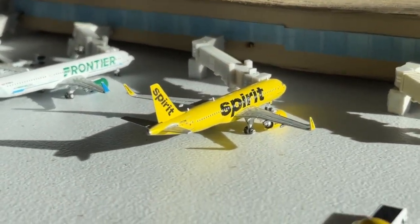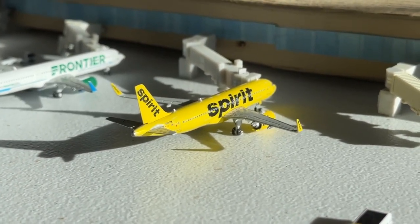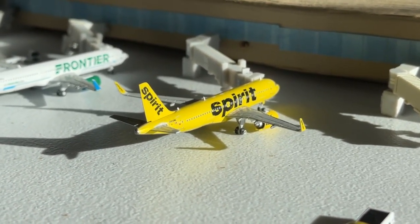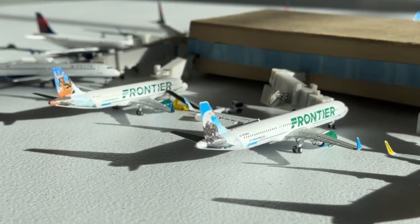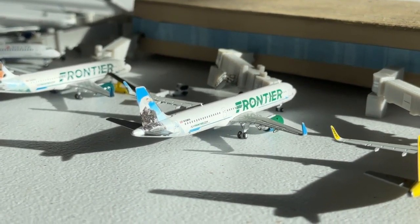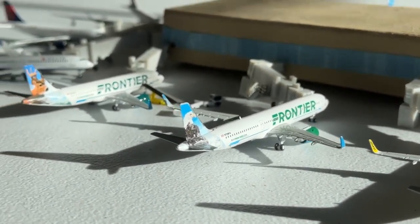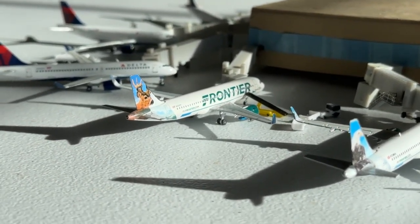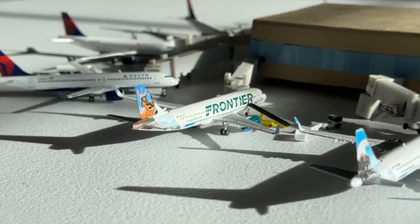And here is our next Spirit offering. This Airbus A320neo is currently making a non-stop service today, coming in from Minneapolis-St. Paul, and now it's going to be heading over to DT Dubs for Detroit. Two Frontier aircraft in today's airport update. We have the Airbus A321 representing Steve the Eagle here. This aircraft's currently making a service in from Denver, and now it's going to be heading on over to Cleveland. And we have an Airbus A320neo. This is Wilbur the Whitetail coming in from Orlando, and now it's going to be heading over to Las Vegas.